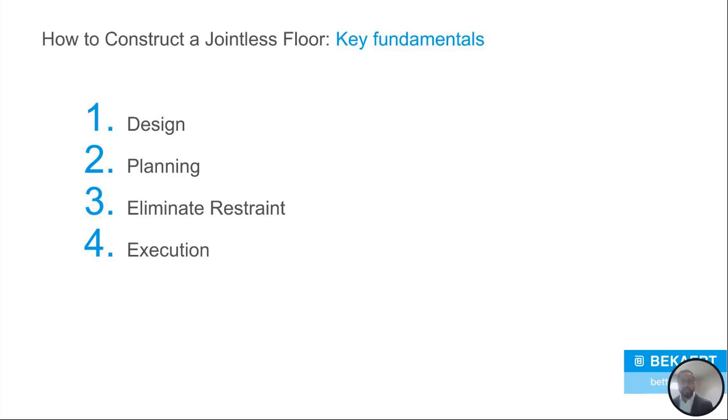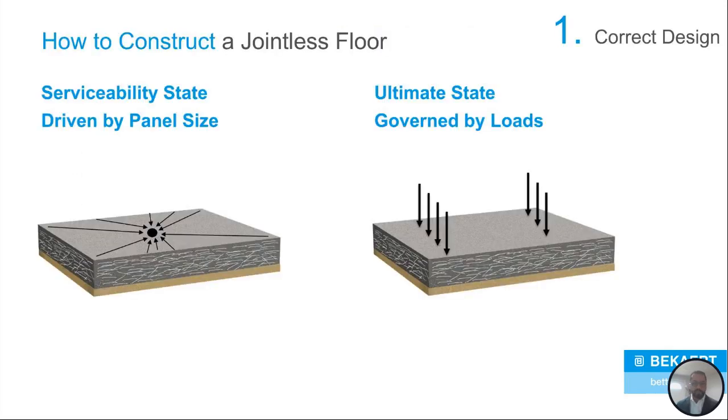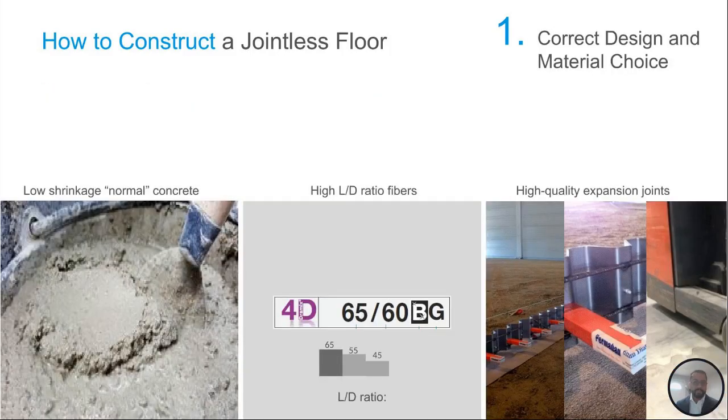So with any jointless floor, there are 4 key fundamentals: the design, planning, eliminating restraint, and the execution. So when we talk about jointless floor from a design standpoint, we understand that there are 2 different flooring solutions. One is going to be a spec warehouse building, basically driven by the panel size. In some areas where we have to design for the load bearing capacity, that is going to be a build to suit. Both systems can work in different regions. We participate in both markets, spec warehouse buildings as well as build to suit buildings.